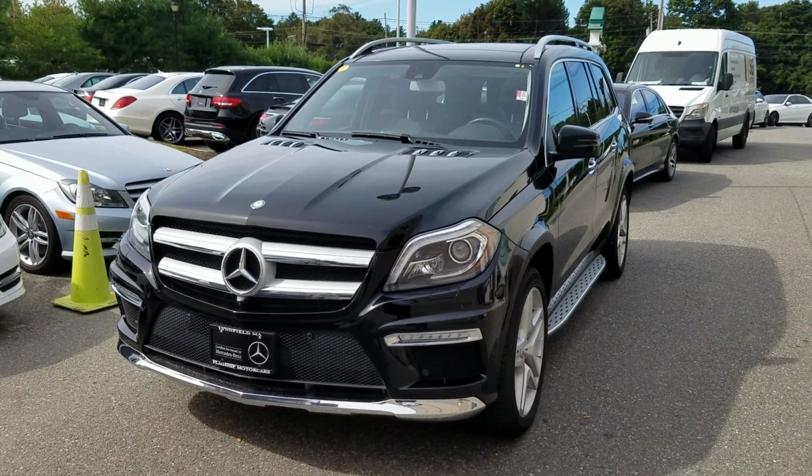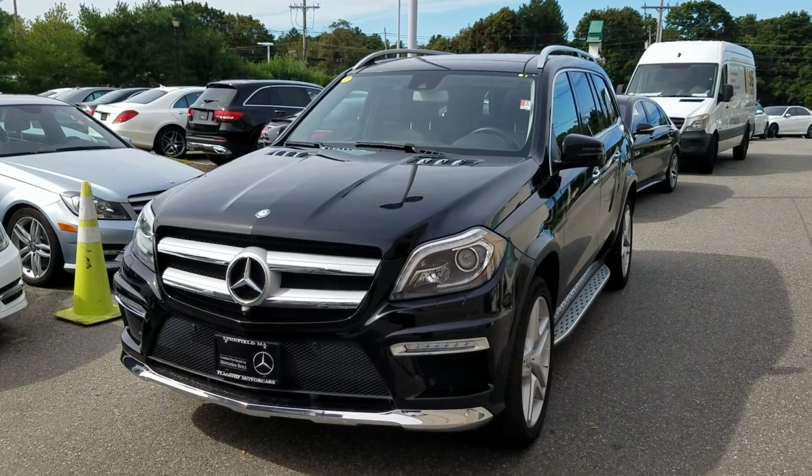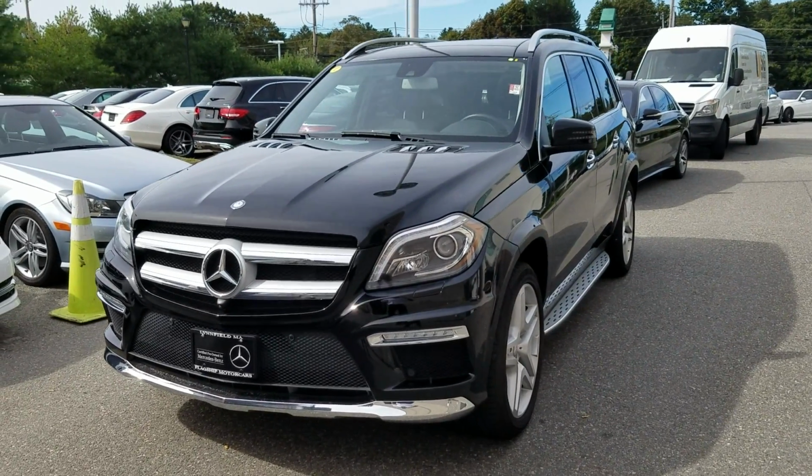Hello, this is Mike over at Flagship with the 2014 GL550 that you were looking into. Let me do a quick walk around the outside and show you some of the inside.